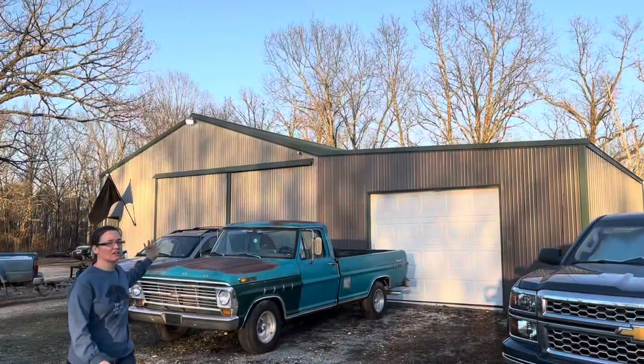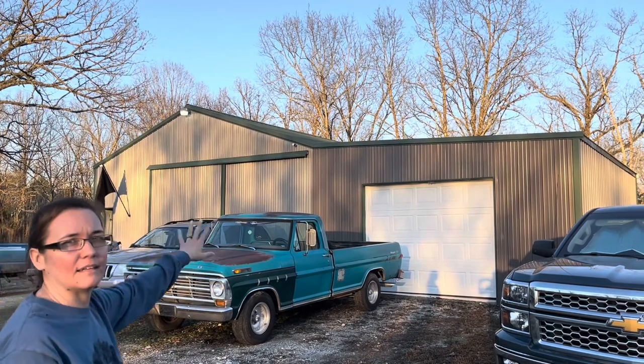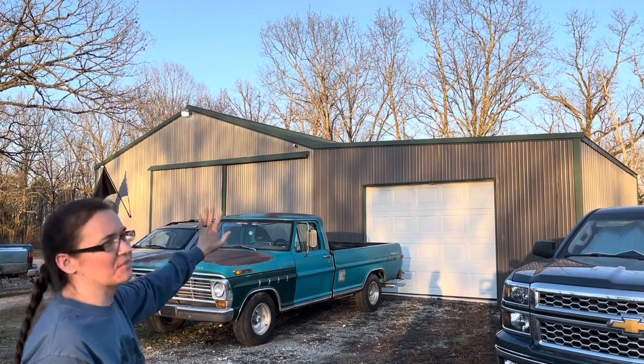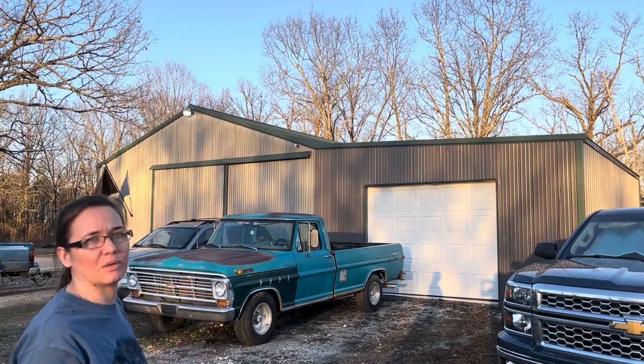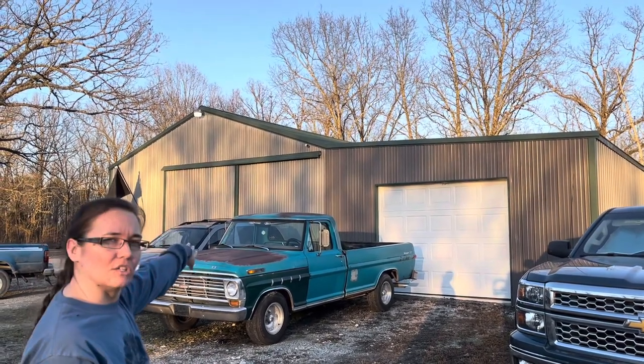Okay, let's get started. When we moved here, this lighter colored part of the shop was already here. And the place where we got our metal from, they didn't have a gray that would match. So we did what we could. We didn't really care. So anyway, you can kind of see where the color change is different.